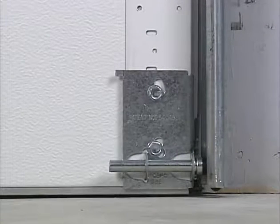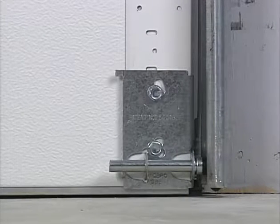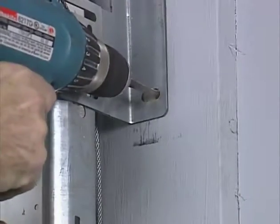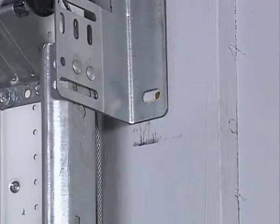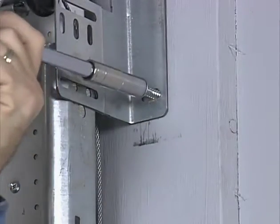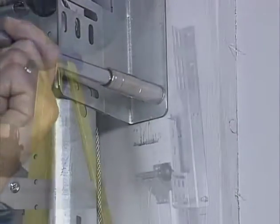Raise the vertical track 3/4 to 1 inch off the floor and 1/2 inch away from the edge of the door. To prevent splitting the wood jambs, pre-drill the holes for the jamb bracket with a 1/4 inch drill bit, and then secure the brackets with 5/16 by 1 5/8 inch lag screws.